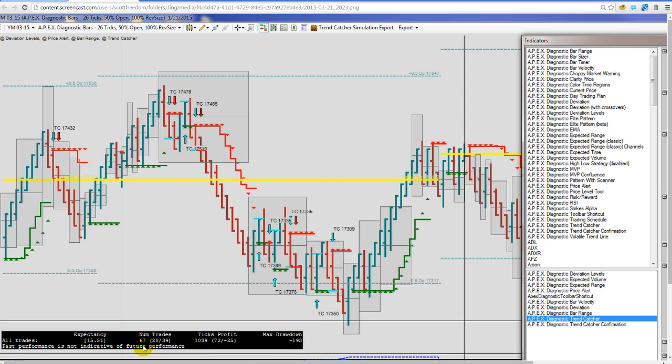And on 67 trades, so a few hundred dollars in commissions. Max drawdown was 193 ticks. Okay? So about $1,000 drawdown, $5,000 profit. That's one example. How does it work?